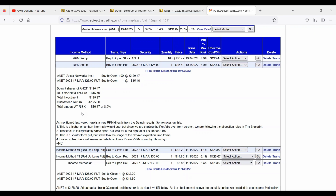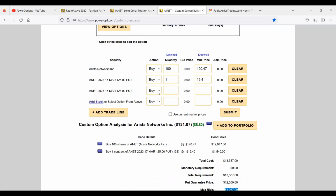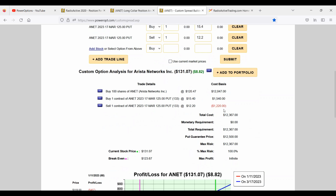When the stock moved up to 126, and I almost did this prior with the last move up, but I did it this time, on November 1st, excuse me, I sold to close the put at 12.20. Okay, so let's add that put back in at 12.20. So just closing this, remember my original cost basis was $12,047, or 120.47. Now it's up to $12,367, even without buying the other put. Did I lose $320 on the put because it's at a lower price?